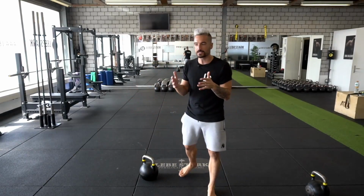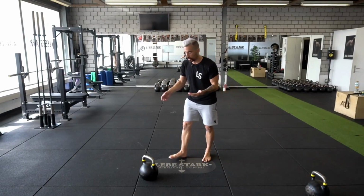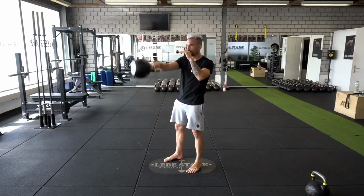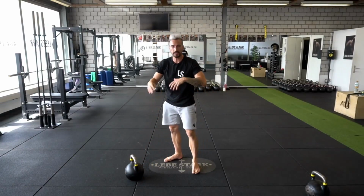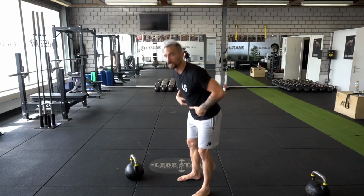So the forceful exhale is an idea that not only serves as getting out and throwing out the trash, but it also serves as a kind of metronome. As you can see when I do a swing, and that's what I love about the kettlebell as well, especially in the swing now, you have this rhythm, and in that case, the lumbo-pelvic rhythm.